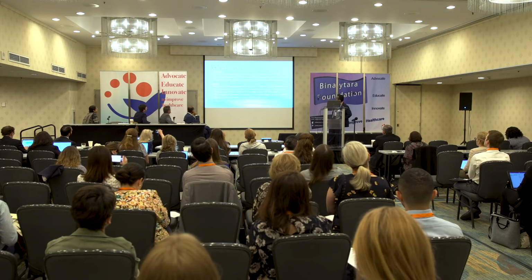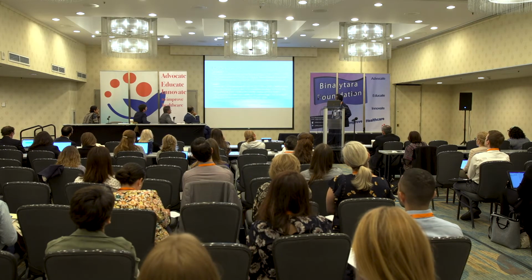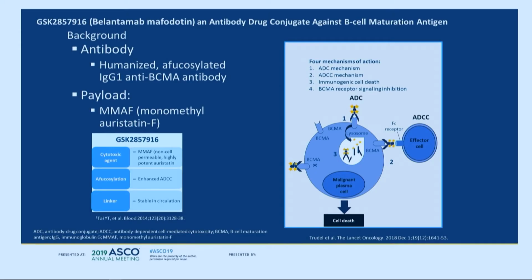So just to summarize, with this 400 micrograms per day infusion, you had basically a response rate of about 70%. About half of them had MRD negative disease responses. Very encouraging. Are they going to be durable? Only time will tell here. And last 2 slides, just in the same space of anti-BCMA: they are antibody drug conjugates.